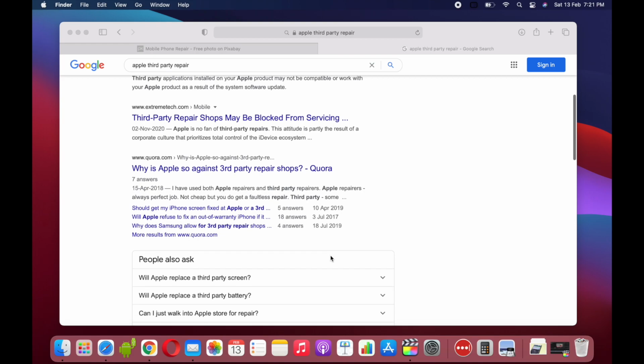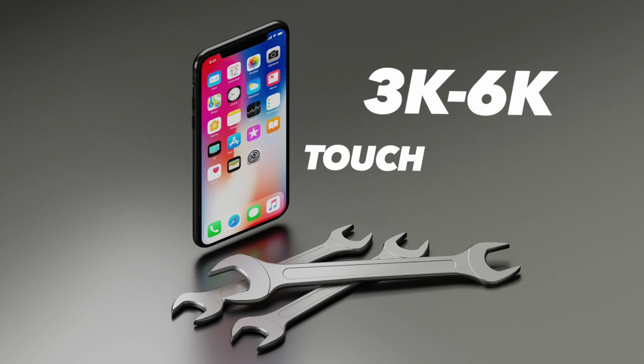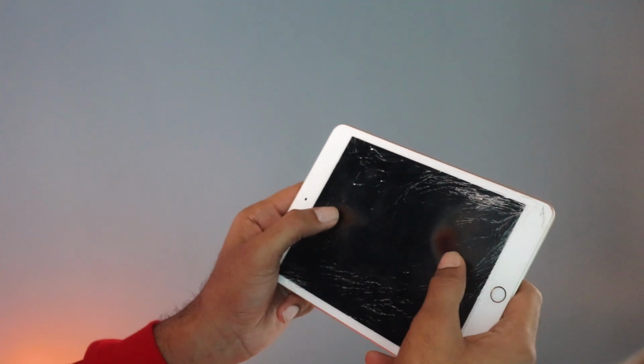So I did shop around and they quoted me anything around 3 to 6,000 in different places. But they said they need to replace both the touch and display as it comes as a complete set. But there are a lot of concerns like how is the quality, durability and trust. I believe this is also the same case with the iPhones. A lot of people buy iPhones and it is not very uncommon to break the phone screen.